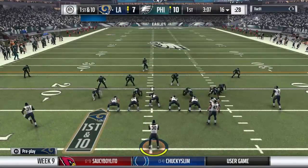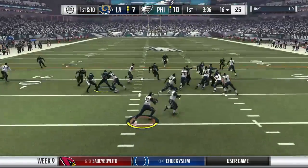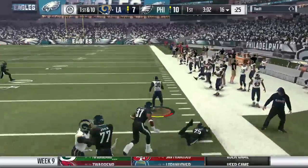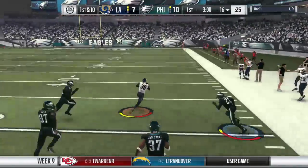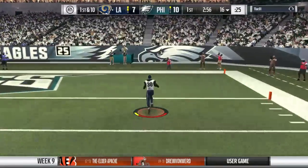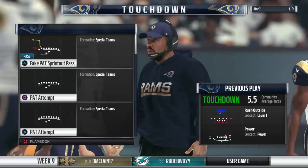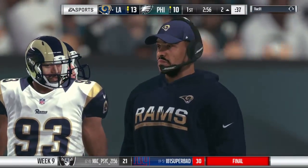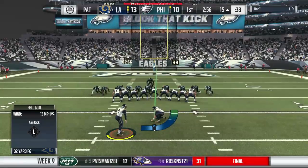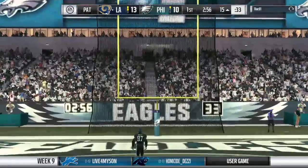They'll come up now in the Wildcat package. Here we go. On the direct snap, this is Gurley. And he's got room. Todd Gurley, wave goodbye. Touchdown, L.A. Todd Gurley, 83 yards. And the Rams are going to jump back in front. They blitzed defensively there, but he was able to slip through that first layer, and then he was gone.